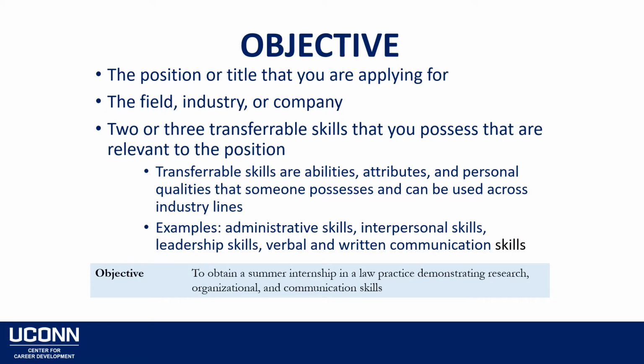After your contact information, you may choose to include an objective statement. Though optional, an objective statement is a great way to really tailor your resume to a specific position and highlight relevant skills you possess and will demonstrate in your bullet point statements. Objective statements contain three parts. They list the position or title you are applying for, they include the field, industry, or company, and they list 2 to 3 transferable skills that you possess that are relevant to the position. These skills can generally be found in the position's description.